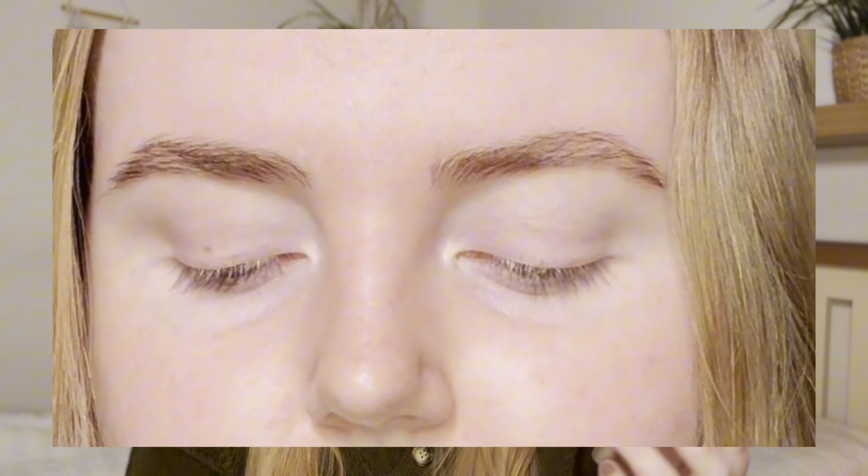It is now the end of week 2 of using the lash serum, and I'm not gonna lie, I was kind of hoping by this point I would start to see a difference in my lashes, and I really haven't. I know it says longer lashes in 4 weeks, so you do have to give it the full 4 weeks, but I was hoping by this point I would see my lashes looking a bit longer, and I really cannot notice that on myself, to be honest. But I'm still going to persevere with it because I've been using it every single night.